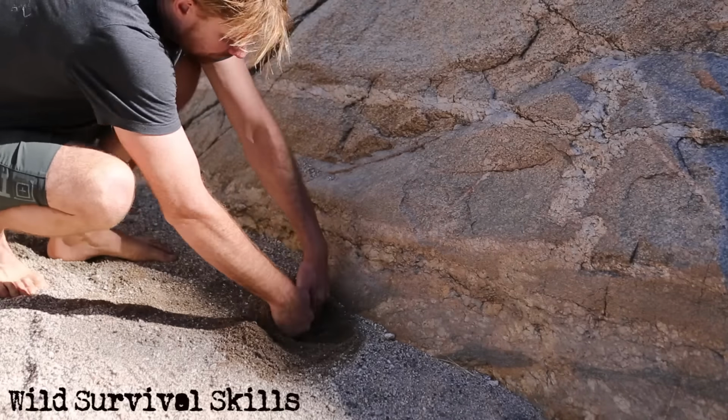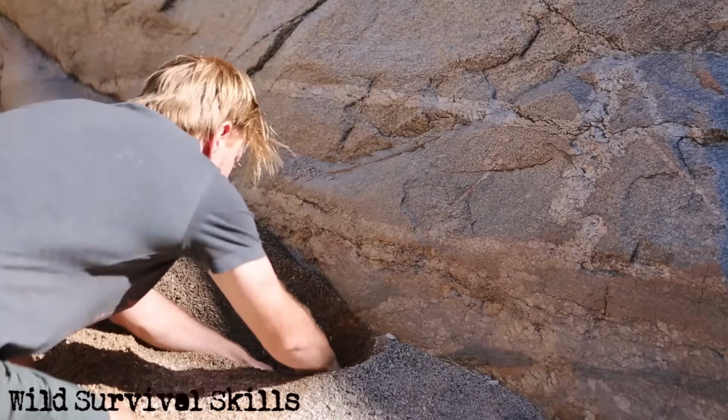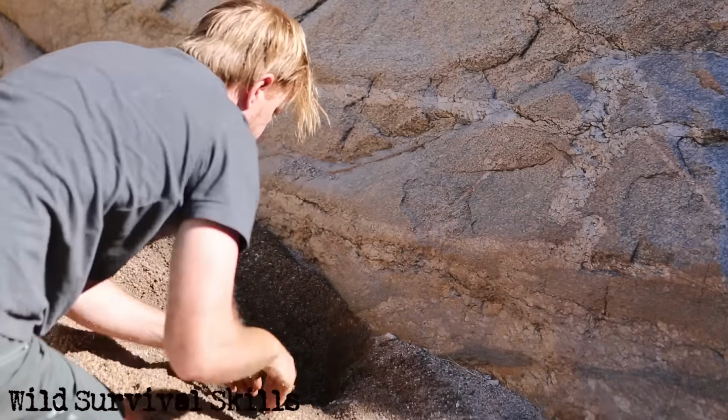Alright, after digging out this hole, I looked around and found a much better spot where there was less rocks interfering, and I was able to dig out a nice well that I could come back to every day.